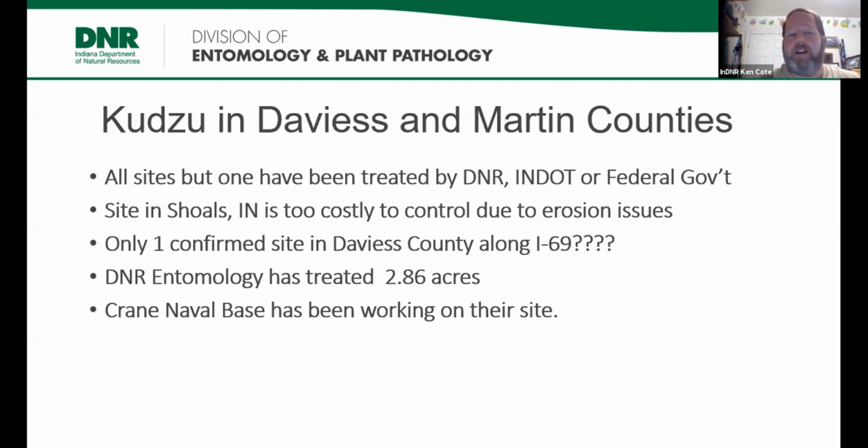we've only had one report of kudzu in Daviess County along Interstate 69. In the years I've been working on this, we've never had any reports in Daviess County other than that one. If you know of more sites in Daviess County, please let me know so I can look at those sites and get them under our list for potential treatment in the future. It seems odd that Daviess County is surrounded by kudzu, but we just don't have a lot of confirmations. Maybe Daviess County just got lucky. So hard to say on that one.